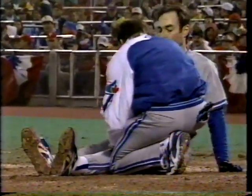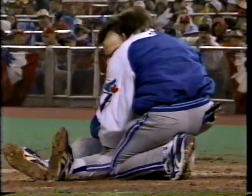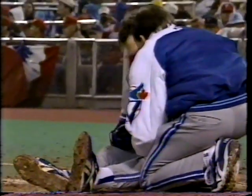Well, that sounded like it hit bone. You could hear that from up here. It looked live, and of course it's tough to tell with a pitch of that velocity, if it hit him right on the knee. Right on the kneecap, it appeared. Oh boy.